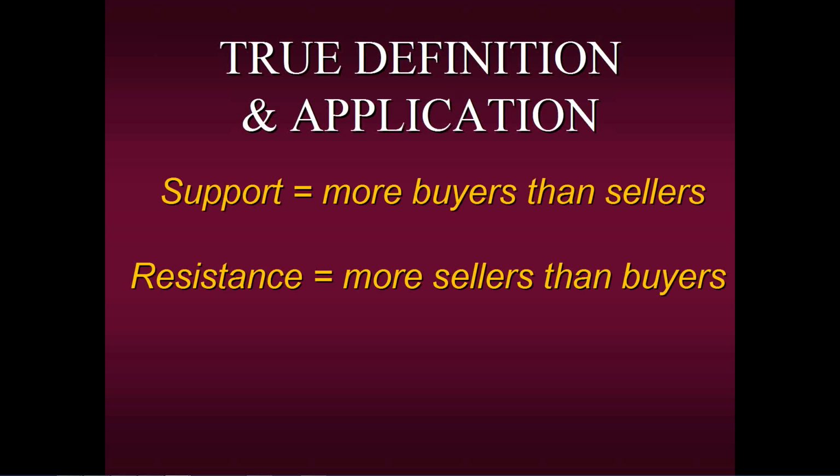Now, conversely, resistance simply means at some point in time at a particular price level, there are more sellers than buyers. Okay? But that's all it means. Does it mean that they're going to be in there, that support will always stay there, or that resistance will always stay there? Absolutely not.